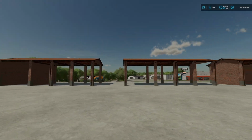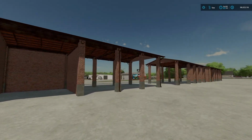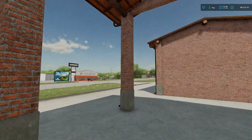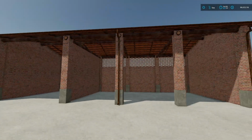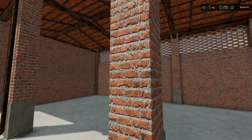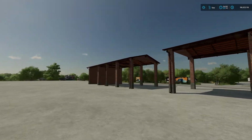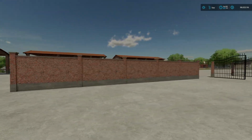But there was a map that came out back in Farming Simulator 17 that had these buildings with it. They got the buildings and I believe the map at Farm Sim 19. However, here in 22, at least all I'm seeing right now is just the buildings. Really, really good buildings. Great brickwork on here. 3 different designs. You can put them close by to each other to make a really, really long one if you want. Plus, we have a wall and a gate.